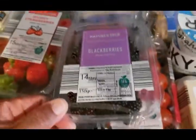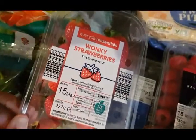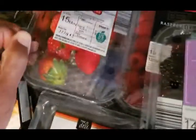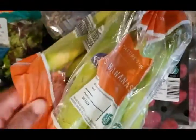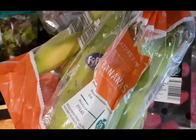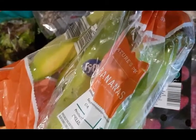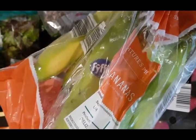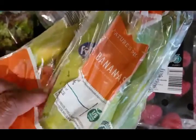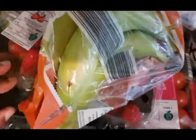Okay, and then I got me some fruits. I love my fruits. I got blackberries, raspberries, strawberries, wonky strawberries, not just any old strawberries, wonky strawberries, and some blueberries, and my bananas. I usually get my bananas quite green, and I just let them ripen because I like my bananas when they've just turned yellow. I don't like them when all the black spots start to appear on them. So I always pick them up when they've got quite a lot of green on them, and that just gives me a few extra days.